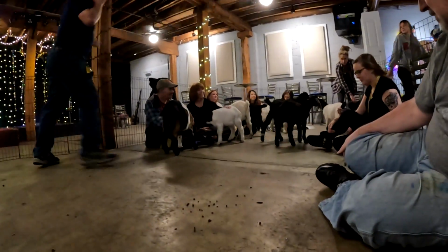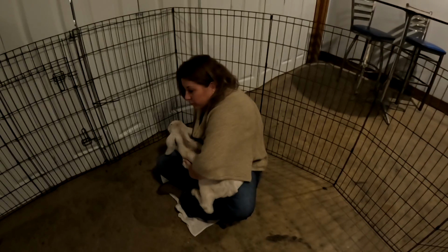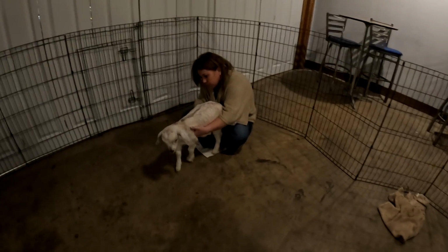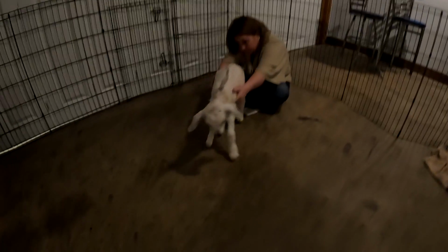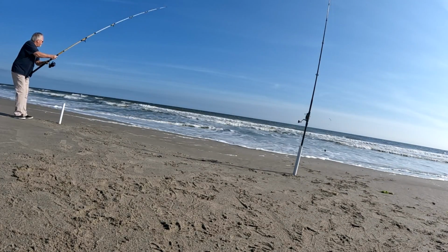Once they were fed, they just sat in your lap and passed out. It was like the funniest thing. Look at this little guy in her lap. He's just passed out. And they sat there for like a half an hour. And finally your legs are so tired, you're like, get this goat off me so I can stand up. But it was a lot of fun.